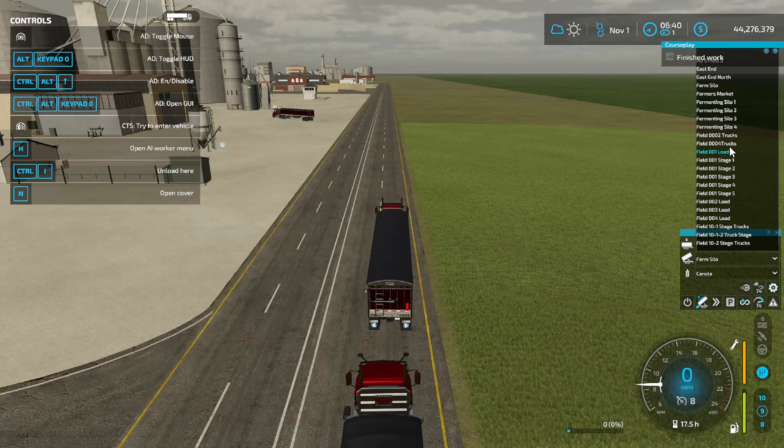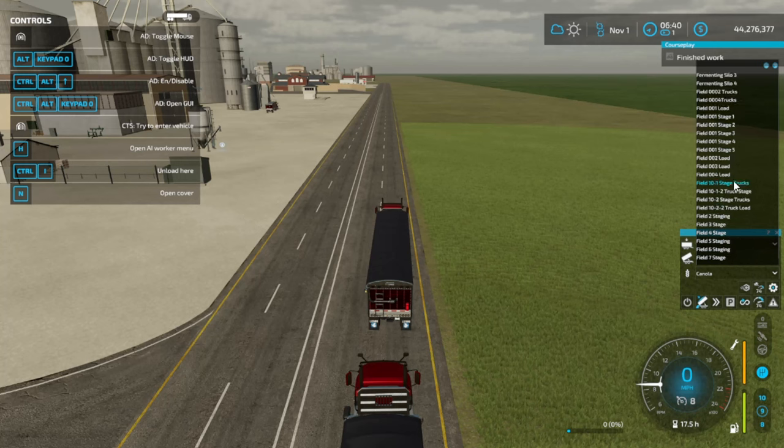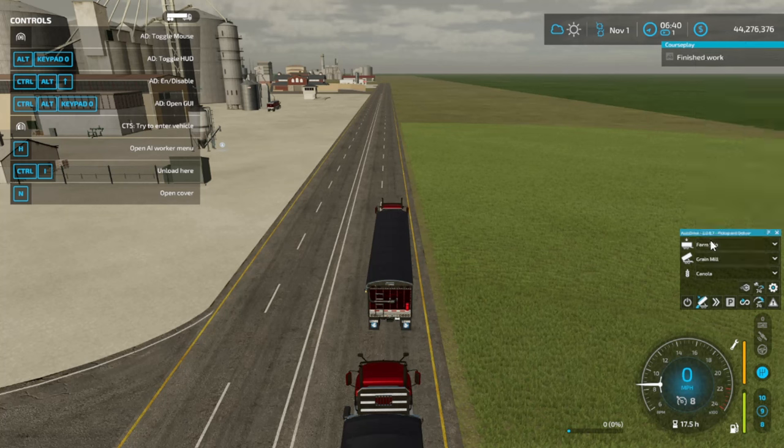All right, we want him to pick up at the farm silo. Unload at the grain mill. He's going to be hauling canola. So we'll give that guy just a little bit of time to get loaded, and we'll start this guy.